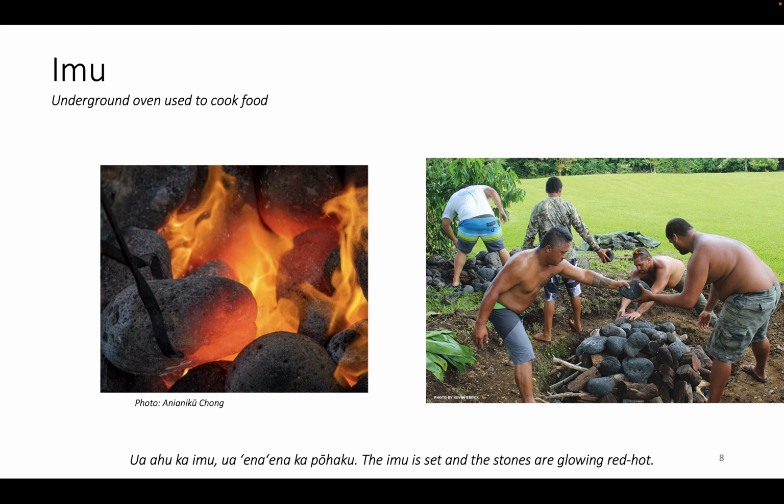The imu is set and the stones are glowing red hot. Here in this image, you can see rounded basalt stones are being stacked in preparation and being lit, shown here on the right. The image on the left shows those stones that have been lit and that we'll use to heat the oven and cook the food.